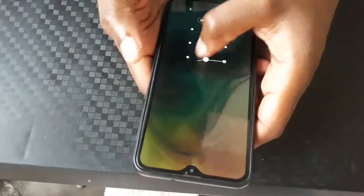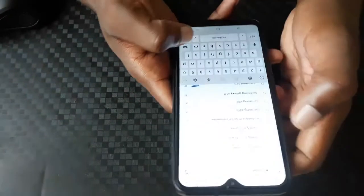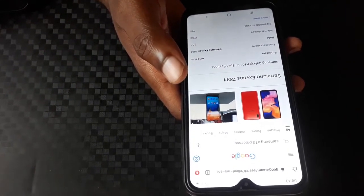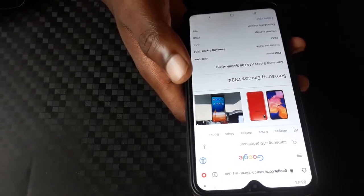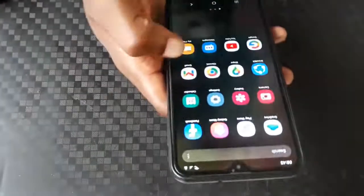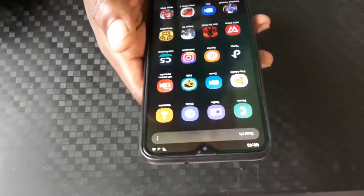Alright, so let's Google our processor. Let's type in Samsung A10 processor. Alright, so we have an Exynos, it's octa core, and the processor make is Exynos 7884. Alright, so I think we should be good because I've tried a lot of apps, and as you can see, I installed a lot of games here and they've been running so smooth, right? So I think on the processor part we are good.